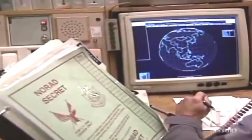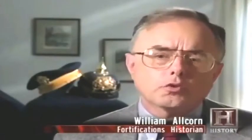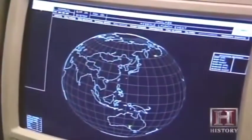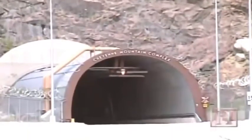In the early days, nuclear weapons were not terribly accurate. A place like Cheyenne Mountain, for example, with the NORAD headquarters, was reasonably safe because it was unlikely they could be directly hit. But today, with super accurate missiles, there's virtually no place that's invulnerable. Not even a bunker in the middle of a mountain.